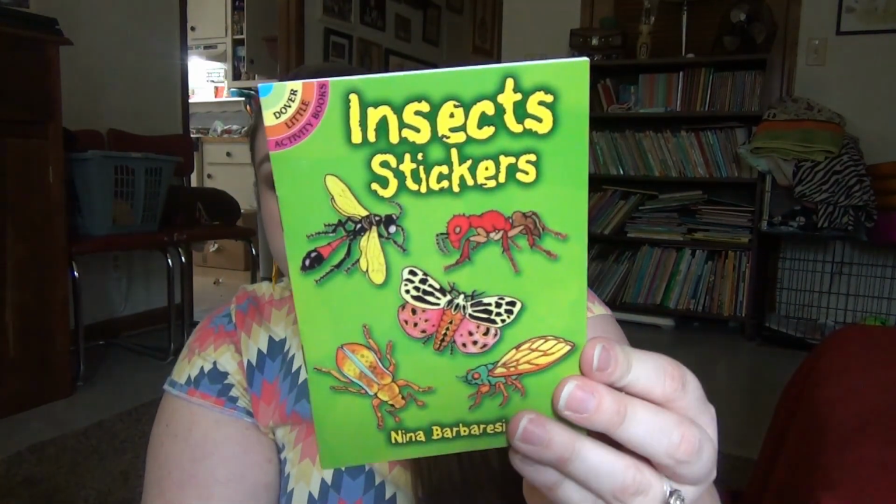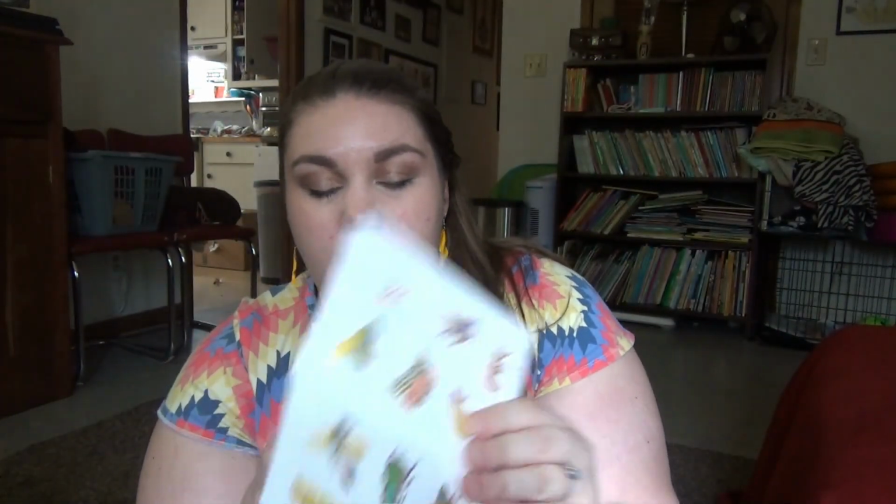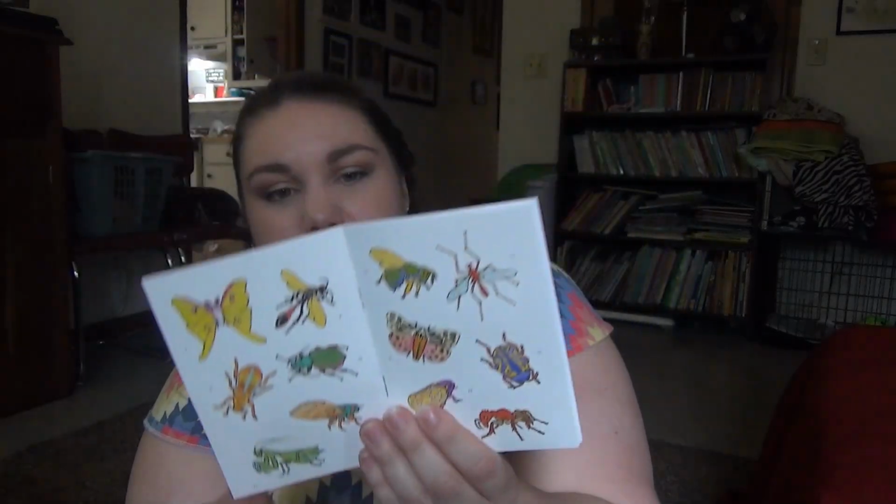And then this I got mostly for Elijah, but they'll share it. It's insect stickers. It's got all kinds of different insects in there. And does it say how many are in there? I feel like it's like 48 stickers in there. There's quite a few pages in there.